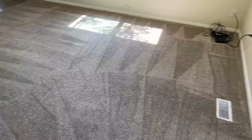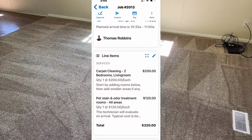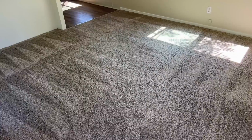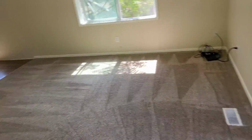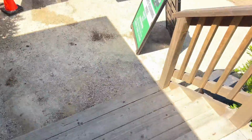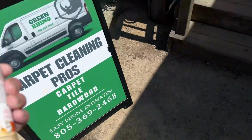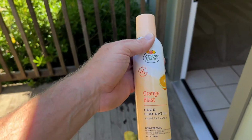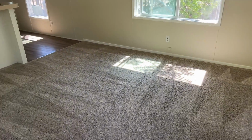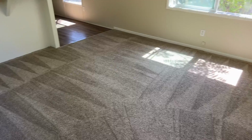So yeah, looks better, should smell better once it's fully dry. What I also do is use a deodorizer, because when you're cleaning and deodorizing with hot water, stuff wants to rise, right? So I do a little spray of this stuff. You can get it at Lowe's. It's awesome. It's strong. You just need a little tap and it neutralizes anything. So it's really good to have on hand too.